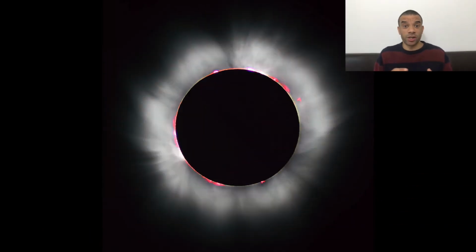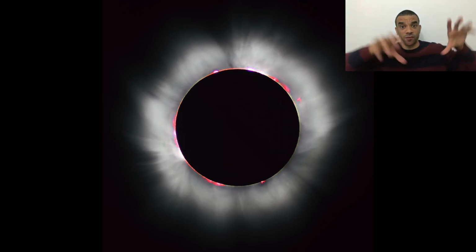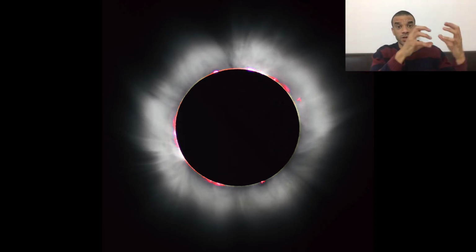Next is the corona. So the corona is the ring, the sphere around the sun. When the moon is directly in front of the sun, you get the outline, the outer layer, the atmosphere, if you like, of the sun, which is the corona that you can see.